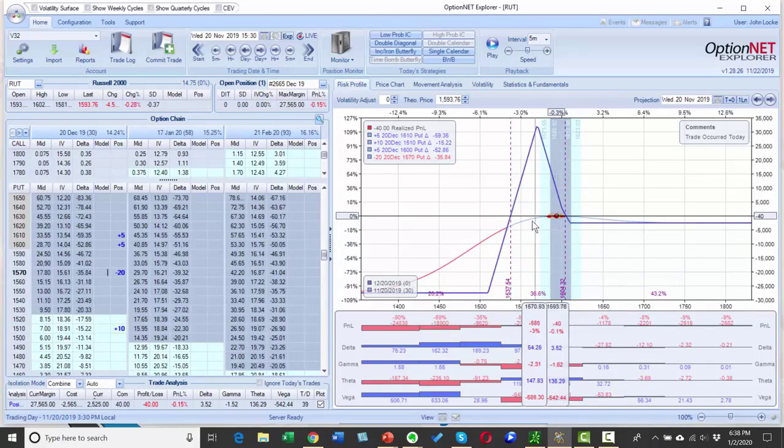Now, if the market comes down too far, we're going to do what we call a rollback. In other words, we're going to sell the position that we have, and we're going to move it. If the price goes up and becomes negative delta, then we're going to make an adjustment to make it positive delta again. So this strategy is designed mainly to deal with a trend.